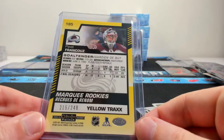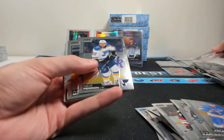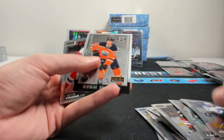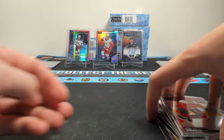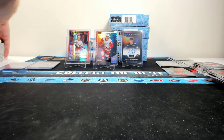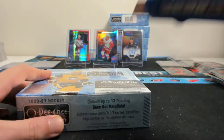Same box, too, actually. We've got a lot of numbered cards in this box. Feels like Geeky for the Hurricanes. McLeod for the Oilers. And that's all she wrote on that box. All right. Box number three. So far, so good.